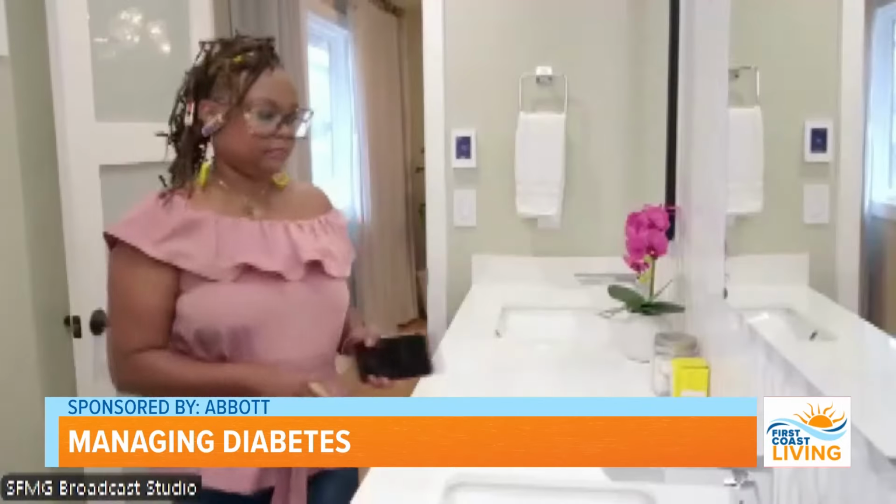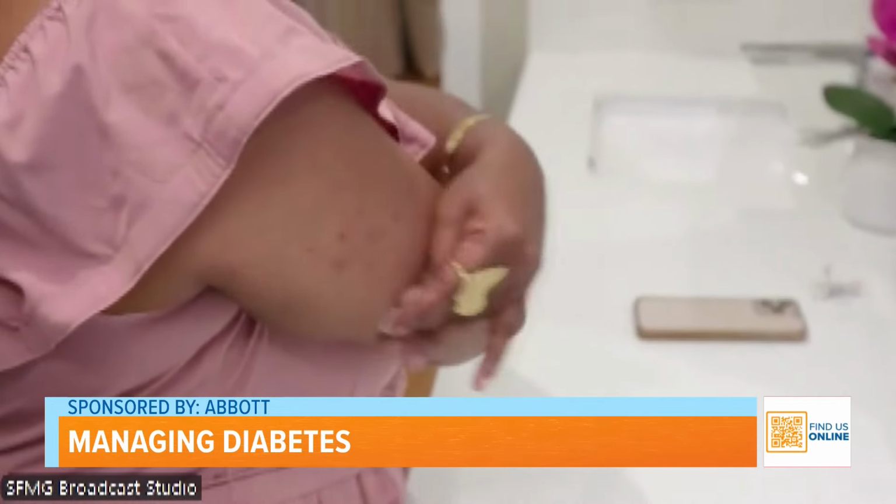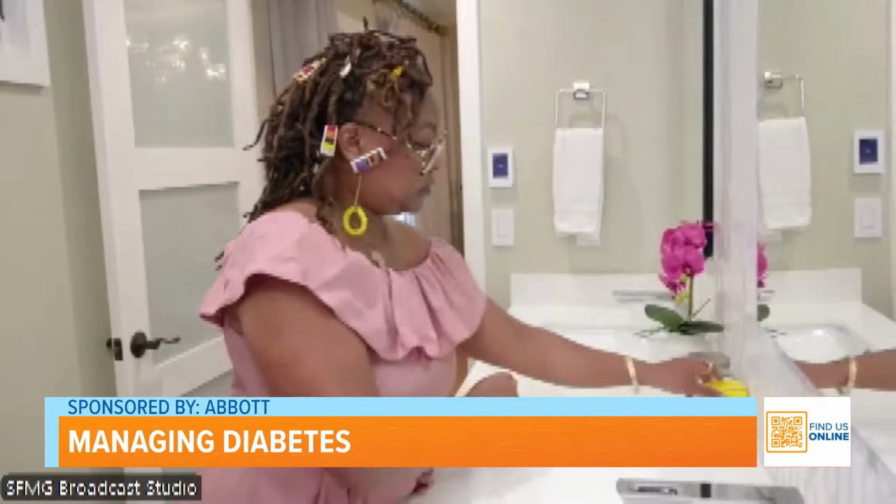So with CGMs, you're talking about continuous glucose monitors, right? So tell us a little bit more about that. Like, how do they work? Yes, that is right. There are continuous glucose monitors. They've been available now for about 20 years. Unfortunately, less than 10% of people living with diabetes are actually using them currently.